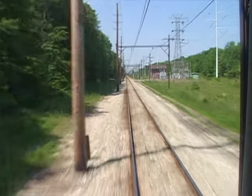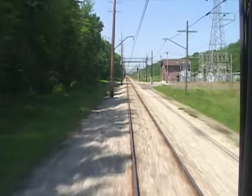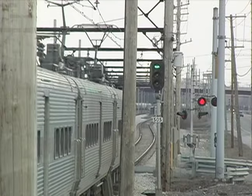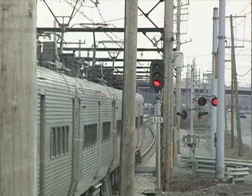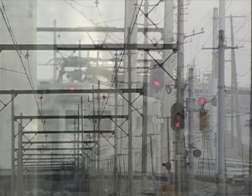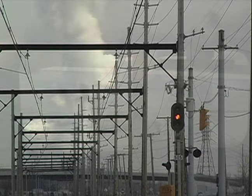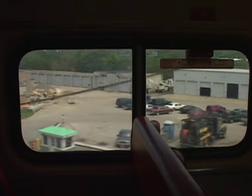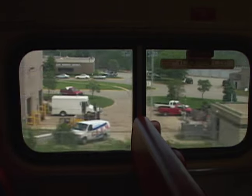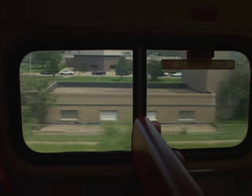The South Shore runs on a single-track main line for most of its journey. Block signals play a very important safety role. They make sure that only one train occupies the track. On the way to Chicago, the South Shore passes small towns, fields, industrial areas, and neighborhoods.